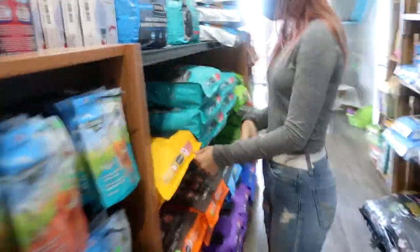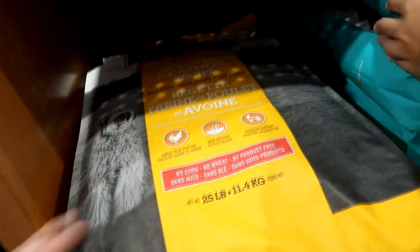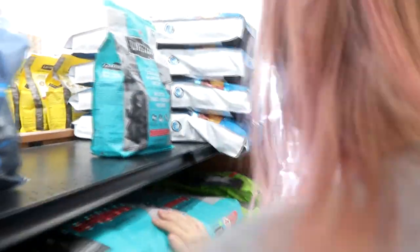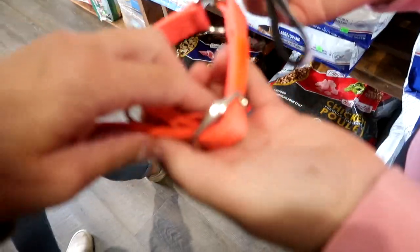So now we're going to check out the dog food here. Like a meal and oatmeal? No, Lifetime. Fish meal and oatmeal. We don't even read our food packages as much as we do the puppy one, huh? Find a bag with a Dalmatian on it and we're golden. Please. All right, so let's go.